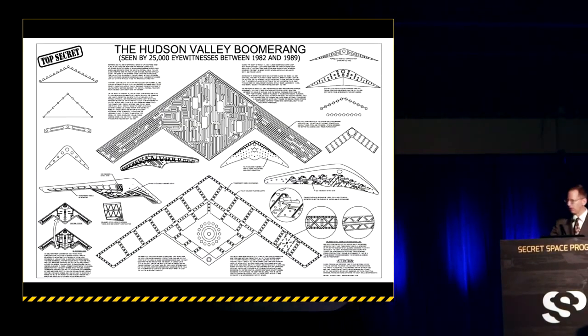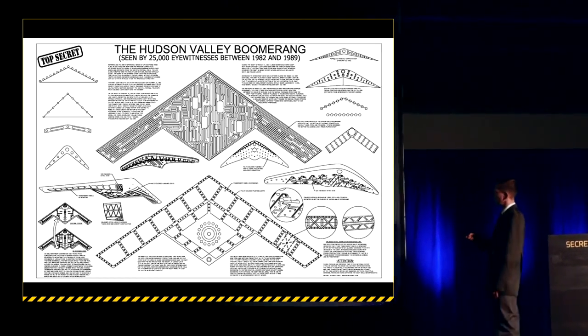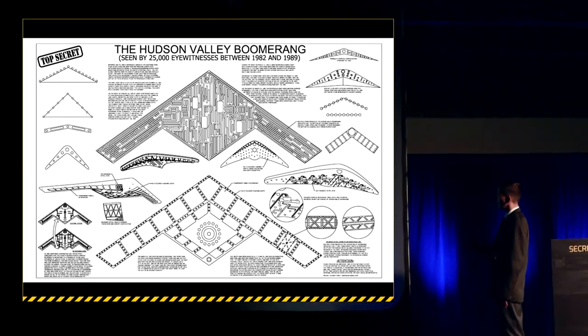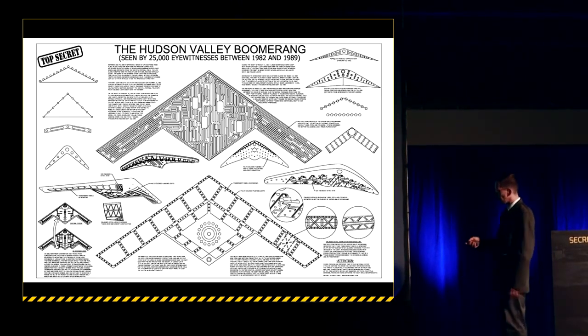So what I've tried to do here is incorporate every conceivable configuration that was seen by the eyewitnesses. Again, we've got tubes, pipes, and cylinders that were seen on the bottom of the vehicle, a triangle trailing edge, and then here we've got this section showing you these transparent panels. Over here, I've shown you the original configuration of the B-2 stealth bomber.